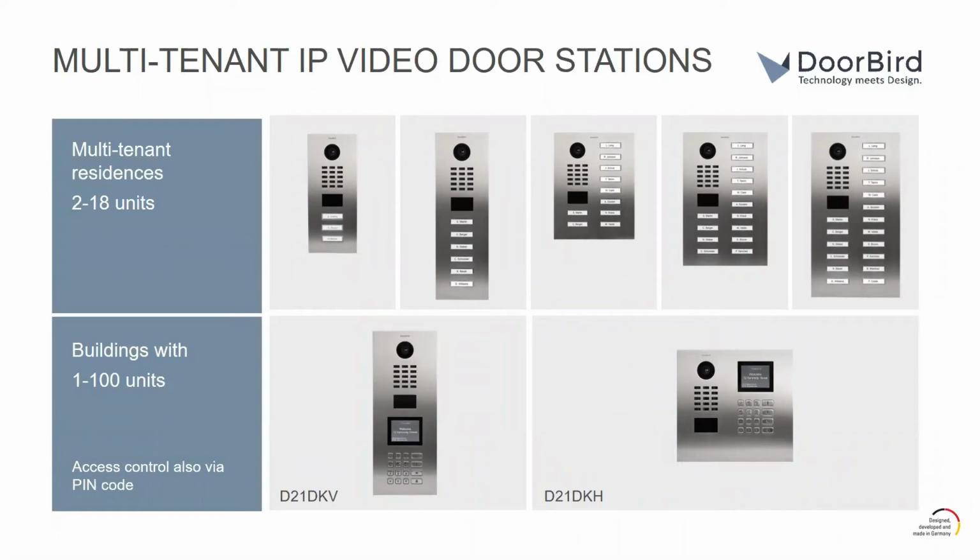So the individual call button unit looks like this. A visitor comes to the unit, they simply select the name or the number, and that's it. Whereas with the multi-tenant unit, they scroll through the directory and find the person they're looking for.